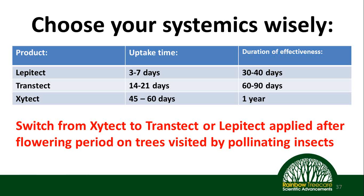Looking at Lepitect, it'll take 3 to 7 days for it to be fully distributed in the tree. And then following up after that, it's got a 30 to 40 day duration of effectiveness. And Transtect, 2 to 3 weeks. You have to forecast back from when your pest will attack, and after the flowering is done, hopefully you've got at least a 2 to 3 week interval before you anticipate the arrival of that pest. But once it's in there, then you've got 60 to 90 days of effectiveness. Zytect being the longest uptake time, it's corresponding with 1 year effectiveness. But that's because of that 1 year duration, that's why we restrict. We don't want to use that in the flowering trees, the ones that will be attractive to pollinators.